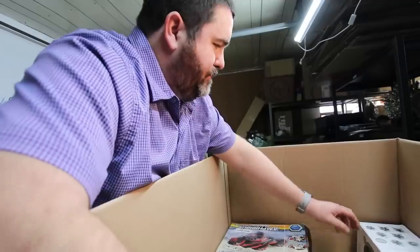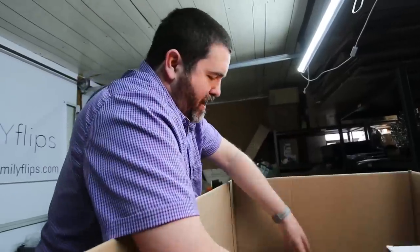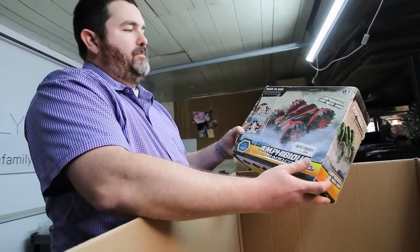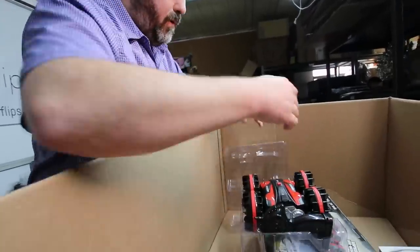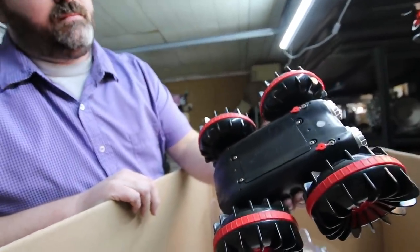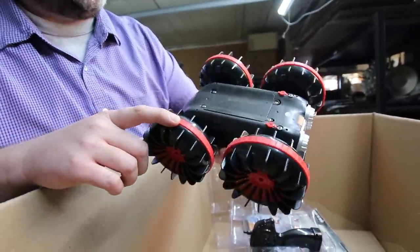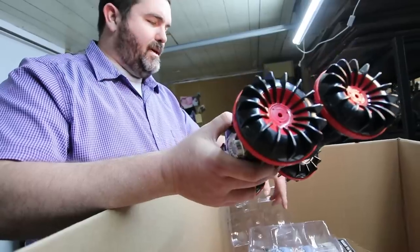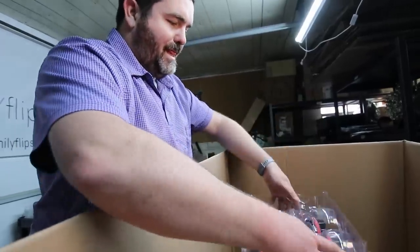Darn you. All right. So we got another clip fan here. It's got little ears. Nothing special. And then the last item is an amphibious radio control, a little remote control car. We actually had another one of these in another box that did not work. This one has been used. See all the scratches and everything. It's kind of hard to tell. But it's got a lot of scratches on there. The wheels have scratches, so it's definitely been used before. It'll need batteries if we want to test it and see how that goes. So that's everything.